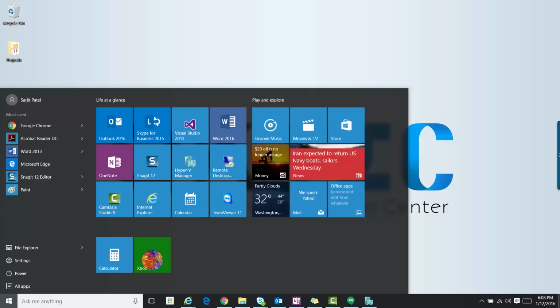Hello everyone, so this is part 2 of why you should update to Windows 10. If you need some help in deciding if you want to update to Windows 10, we take a look at Windows 10, a little bit of Windows 8, and see if it's better for you to update and see the awesomeness of Windows 10. So let's get started.